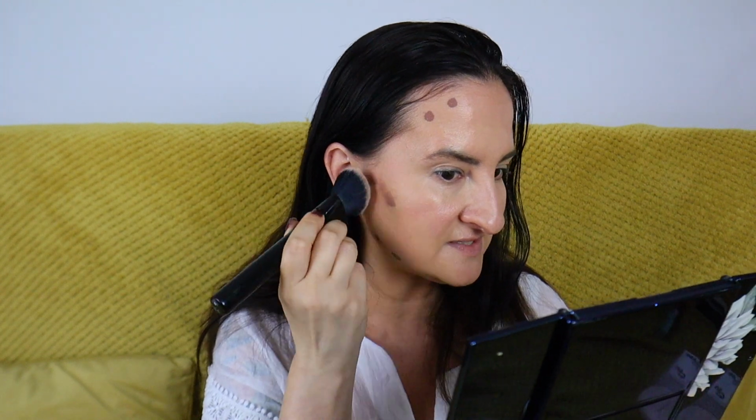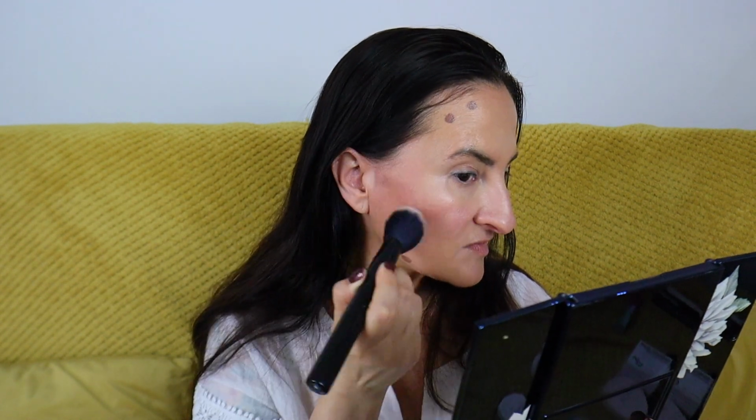Okay, so let's try it out. I'm going to use it sparingly at first, because it does seem to have quite a good pigmentation. I'm going to apply it where I would apply my contour normally. So I just applied this in these kind of like little dots, and let's see how well it actually blends out. Okay, so one thing I need to mention straight away, I will probably blend it immediately after applying. It seems that if you leave it on your skin for a bit too long, it's going to set and it's a little bit more difficult to blend it out.